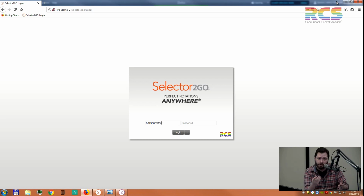I don't know if you actually know this, but if you have GSelector right now, you actually have Selector to Go. It's on your machine as we speak. That's right. Most people don't realize they have it, but it is part of your contract. You can simply go to your GSelector server, type in GSelector2GO, and you can log in and access your information wherever you are. Any questions about setting that up, you can definitely contact support. Or again, we have the live at rcsworks.com. We will point you in the right direction.